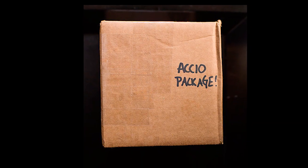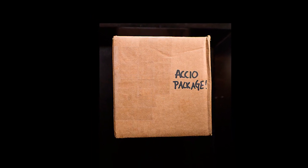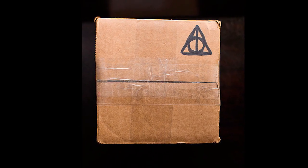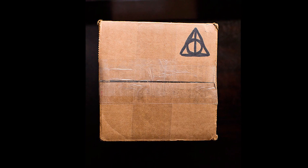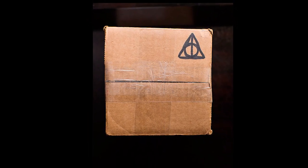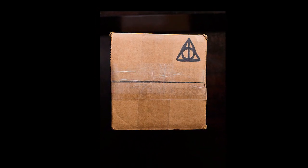Flipping the box over, we find a humorous play at the summoning charm, probably indicating that the intended party may have been waiting in great anticipation for this gift. Here we find the sigil for the legendary Deathly Hallows. While the exact role of these storied objects in the demise of he who shall not be named has never been fully established, it is believed that the Hallows did serve as a key factor in the late stages of the war against the Death Eaters.